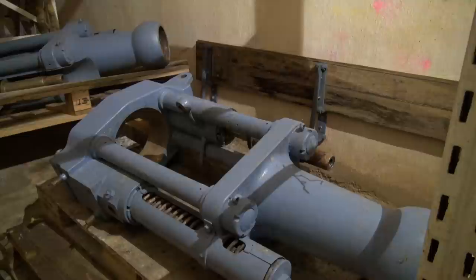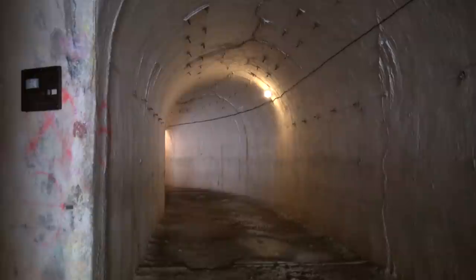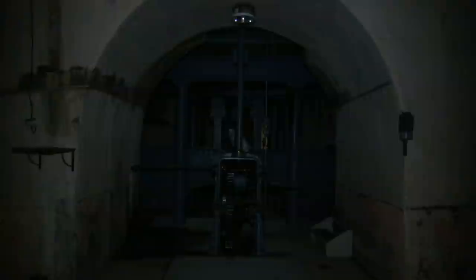So there's another 75 turret here, to install them in? No, not yet. So they're just sitting here waiting for another fort. So this is trading objects. Yeah, on connaît un fort qui en a besoin. Yes, don't they need them? Yeah, this is unique in the world.